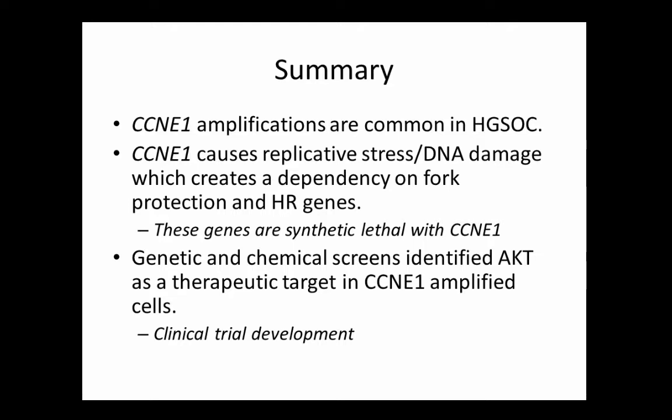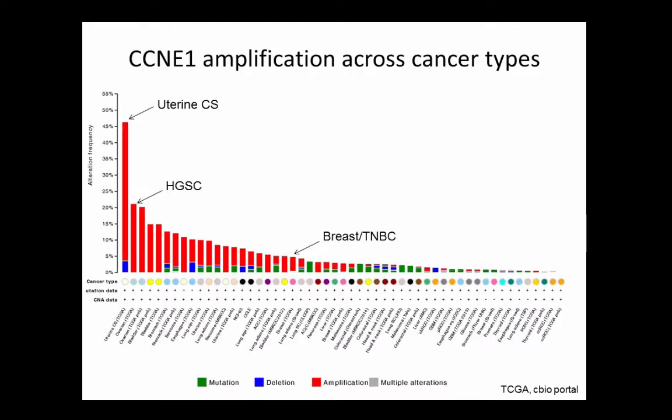But you'll remember, cyclin E amplification in ovarian cancer is only 20%, right? So why are we so excited about this? If you look at the Cancer Genome Atlas and ask across all the tumor types that have been studied to date by the TCGA, and that's a lot, right? What's the status of cyclin E amplifications? Amplifications here indicated by red.